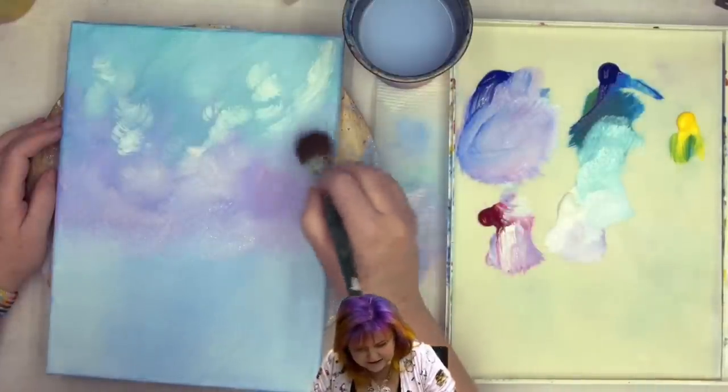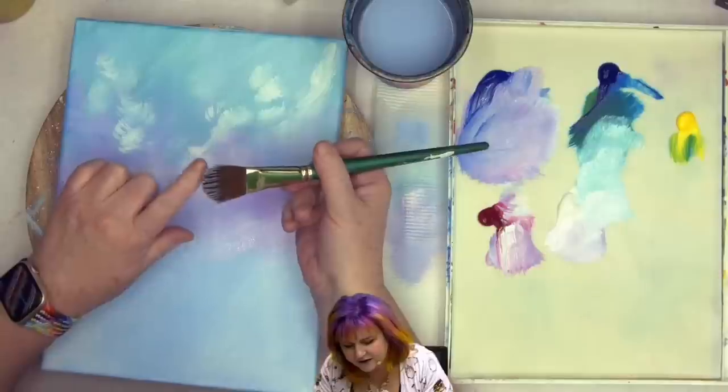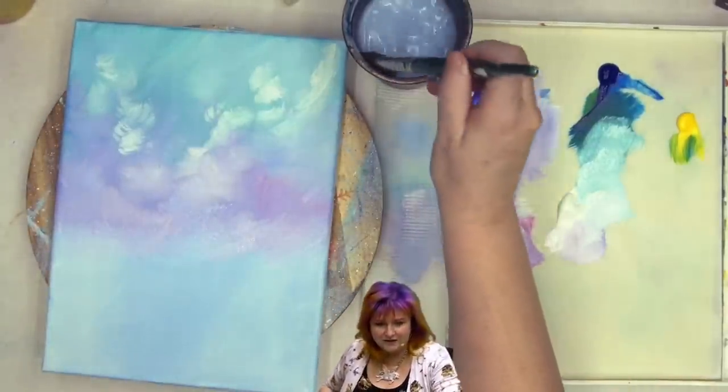Look at this. We're just blending this, but this works because the paint is wet. Look at how the brush is shaped and formed. All right, look at our gorgeous sky. We got to start there. And it's almost a shame to put raindrops over it, isn't it?